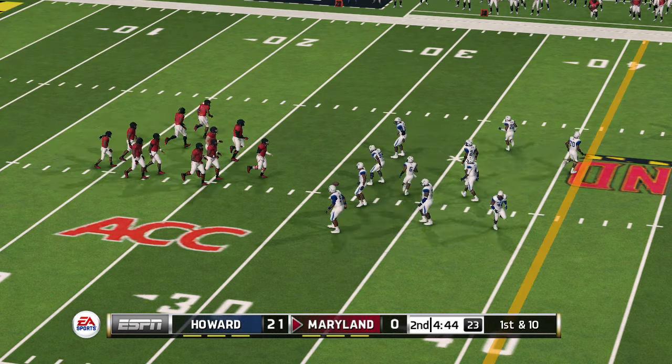He has some room. Fires out quickly to the tailback. And he's tackled at the 18. That's a gain of 10 on the play. First down. Roger, Roger. Mike 16. Tackle around the 10-yard line. Held a gain of 8 yards. That makes it second and 2. So it's second down and about 2 yards to go.